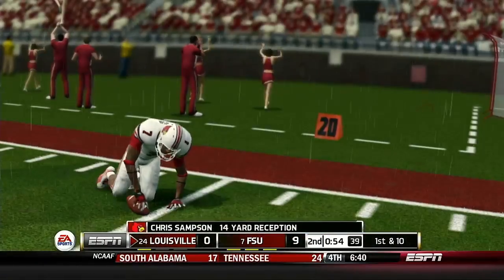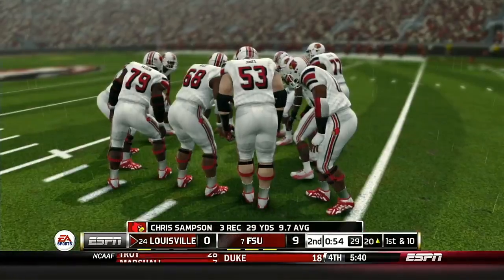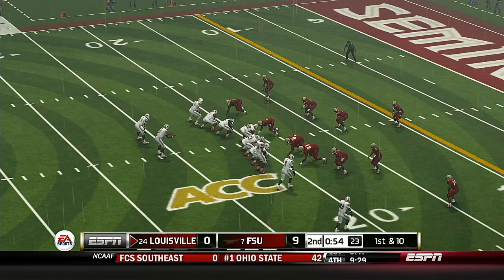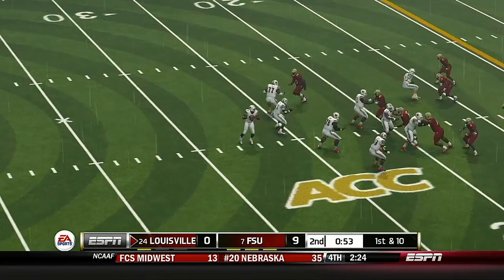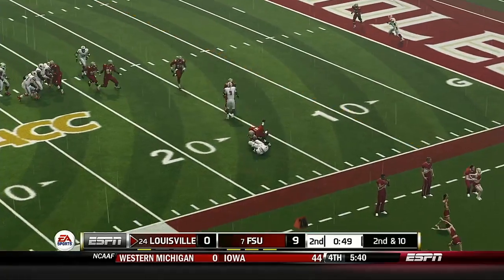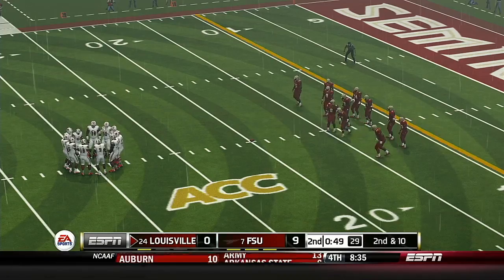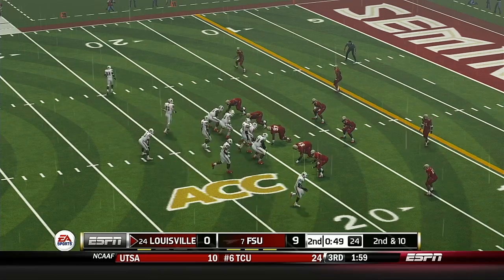And they push him out at the 20. That's a gain of 14 yards on the play. First down. This is the 8th play of this drive. Shot to the open receiver, and he can't hang on to the ball. You can't blame him for not hanging on to that pass. He got hit pretty hard. From the 20-yard line, second down.